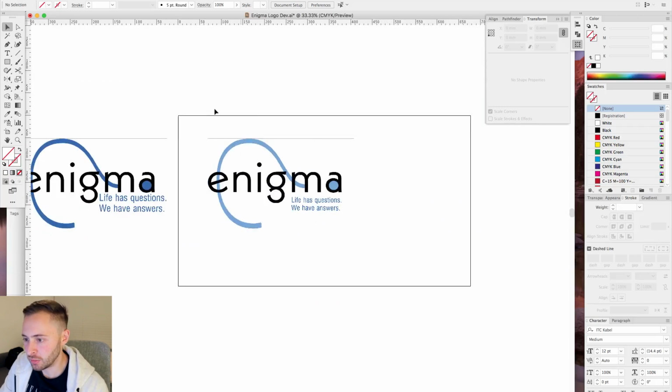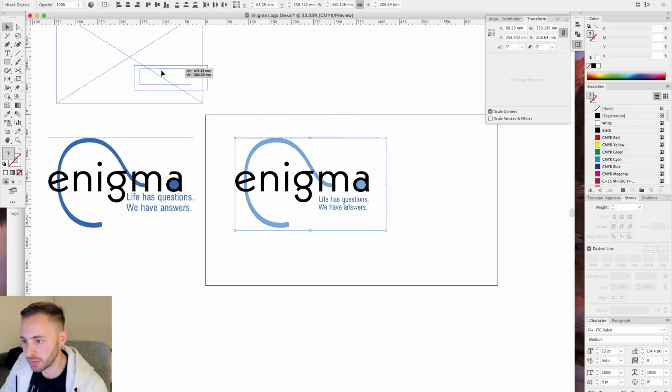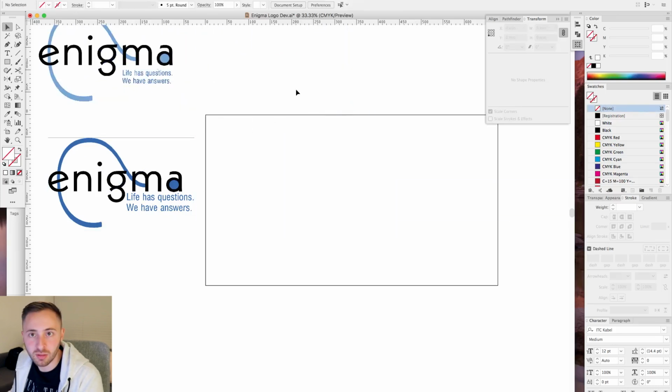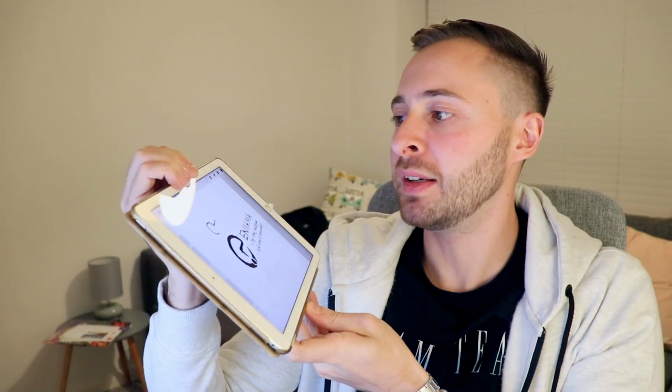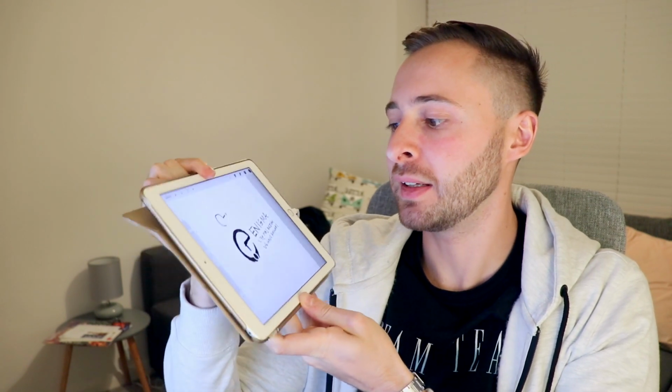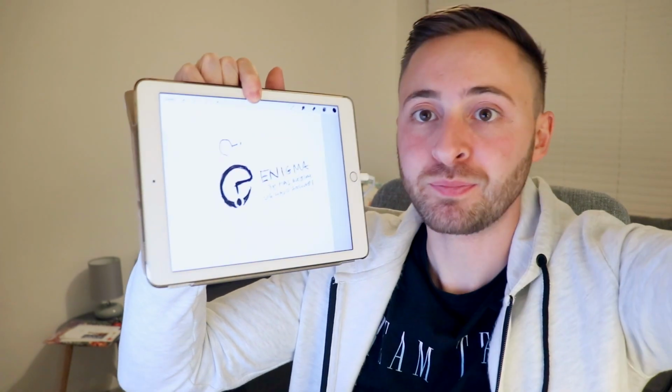And I've actually got another idea for this logo, so I feel like that's a good development on that one. And I've got another idea that I just want to have a little play with now. I've drawn it out again on the sketch pad, and I'll just show you what I'm going on about. Basically, obviously the first letter of the word Enigma is an E, and then the key concept behind it is the question mark.